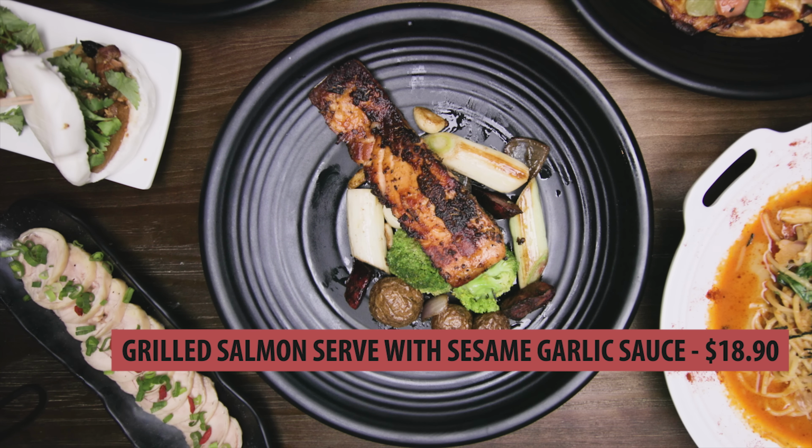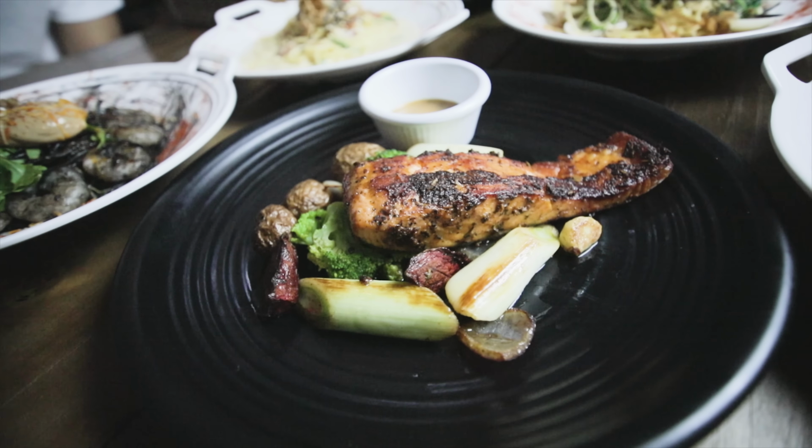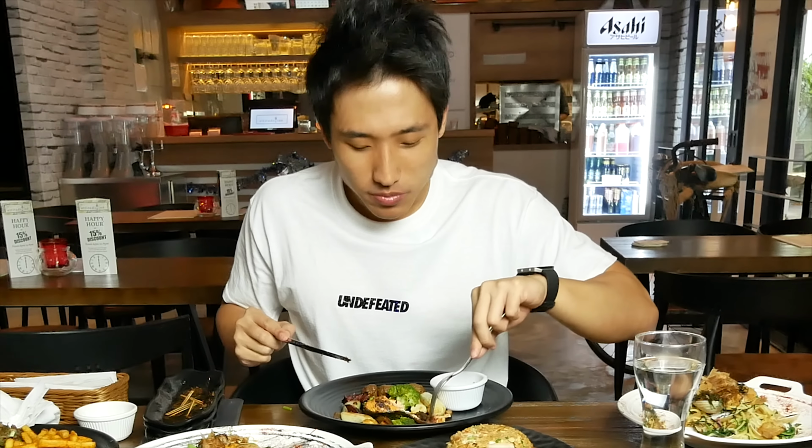Grilled salmon. Okay, it comes with a side of the sesame garlic sauce. Okay, the salmon on its own is actually very, very nicely flavored. Add a bit of the sauce to it. Very creamy sauce.